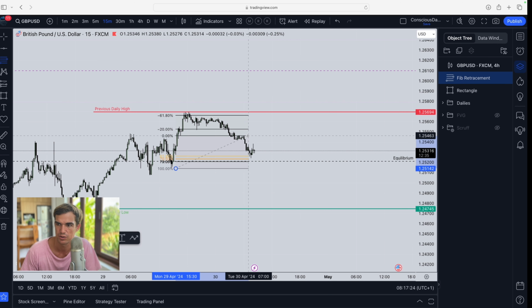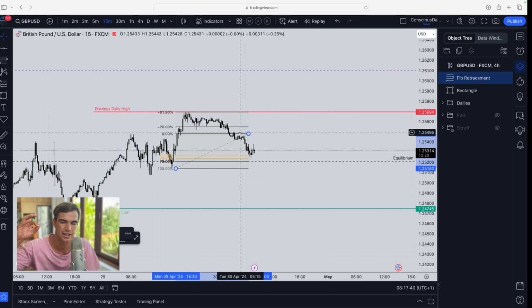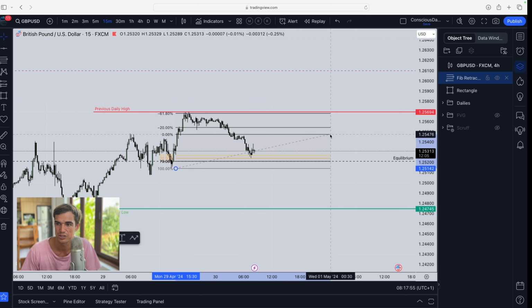If we take this on the 15-minute, you will see that we're now in the range of the 70 to 79, which is the OTE ICT range. This is the area where I should have started to trade this. But I was a bit eager. I saw the daily. I thought, right, we're going to open the market and it's going to go up. We are in premium range, premium arena. And when I say premium, it is any price between equilibrium and previous daily high. So I should have waited, just to extend that so I can show you.